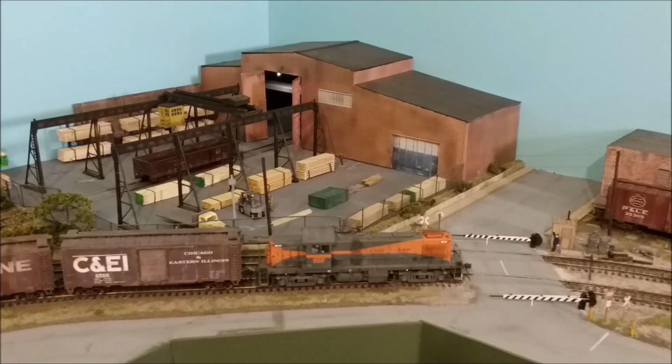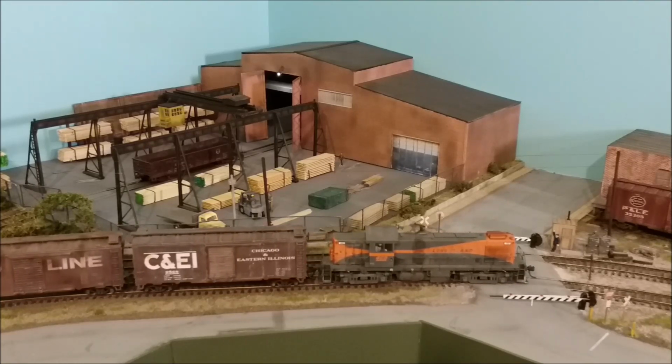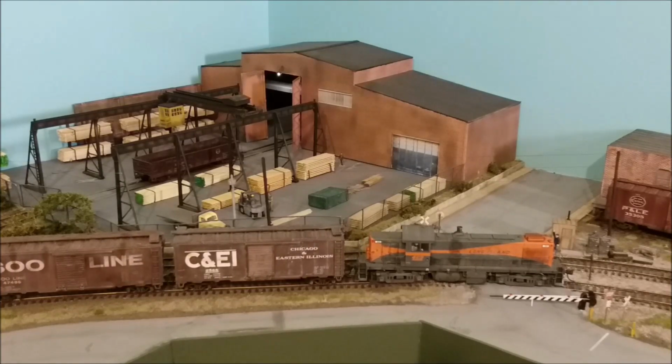So what's going on here is the train has to pull forward in order to clear the switch that leads to the yard so that it can back onto the car that's waiting on the siding on the other side of the switch.